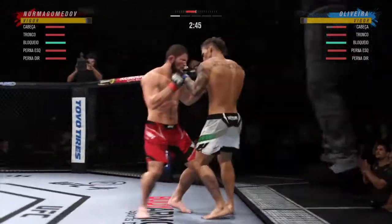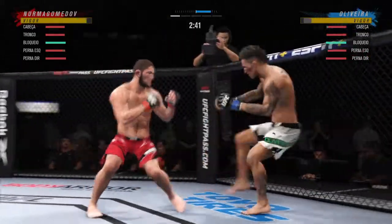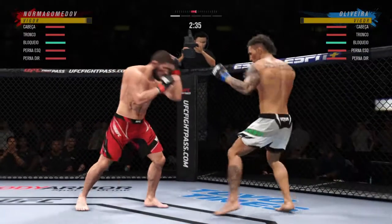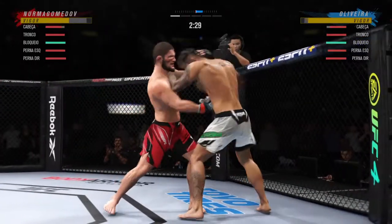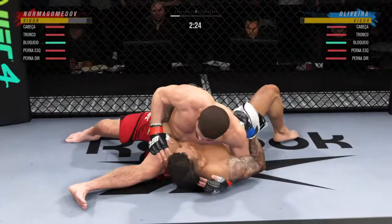Oh, single collar tie here. Look at how he turns his hip into that leg kick. Nurmagomedov goes for the takedown. He misses. Nice. Oh, collar tie. Shoot throw. Let's see if he can capitalize and lock up a sub.